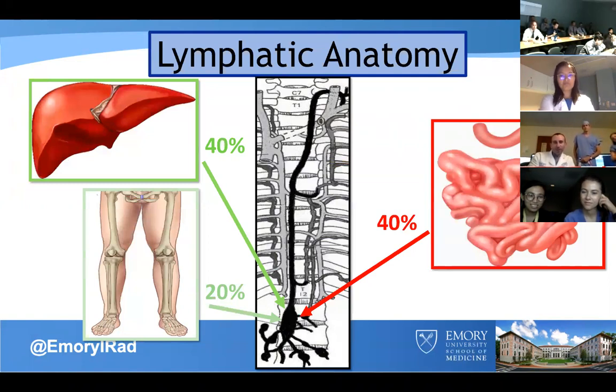Lymphatic circulation and lymphatic contents are not uniform throughout the body. Now, we think of blood as being the same throughout the body, whether it's in the leg or the heart or the brain. Arterial blood is arterial blood. Venous blood is venous blood. You know, there's some differences in electrolytes and oxygen concentration, but lymphatics are completely different.